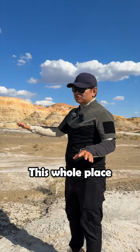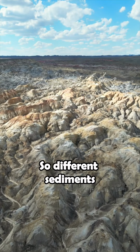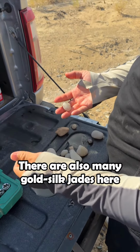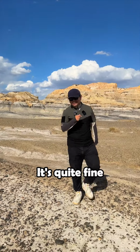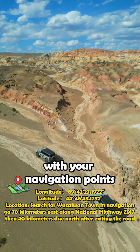Here's the guidance. This whole place used to be a seaweed years ago. So different settlements made different colors of layered hair. There are also many gold soldiers here. Friends who come here may take a tour to this Colored Devil City. It's quite fine to look for the jade. The detail guide is on the screen. It can be found easily with your navigation points.